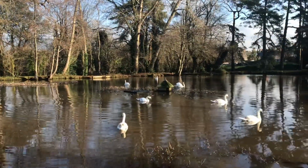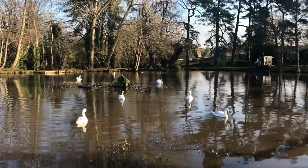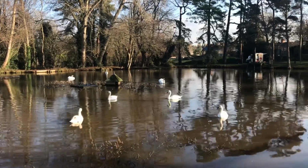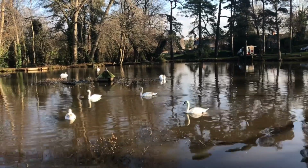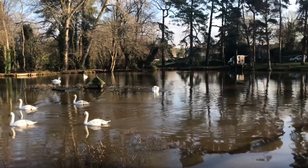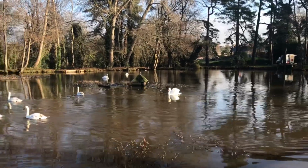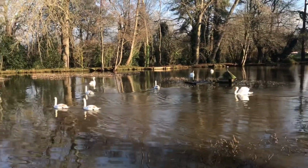The Wellington Basins are actually a few lakes that used to supply water to the Fox Brothers woolen mills for their water wheels. It's a really popular spot for angling as well, and a lovely place to come and watch the swans and the ducks and the moorhens. And I just spotted that the mobile coffee shop is open over there, so I might have to go and grab myself a coffee in a minute and support a lovely local business.